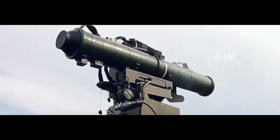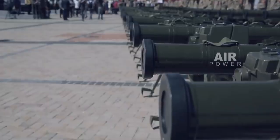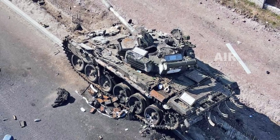Ukraine has its own anti-tank missiles that it's using to shred Russian armored vehicles. Stugna-P, the Ukrainian anti-tank missile the Russians fear. Russian tanks are dying at the hands of another anti-armor system you may have yet to hear of.